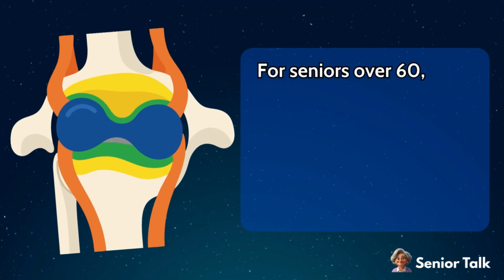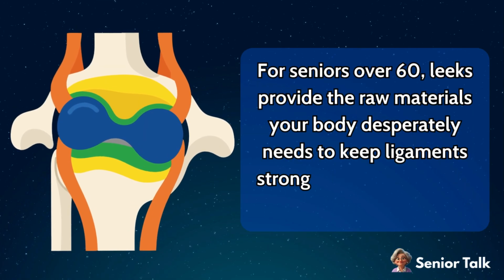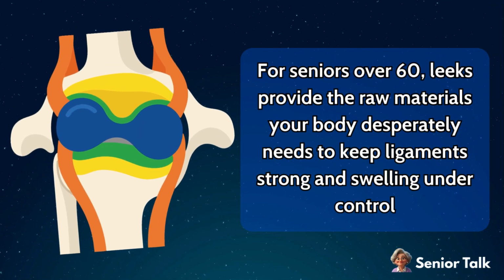For seniors over 60, leeks provide the raw materials your body desperately needs to keep ligaments strong and swelling under control.